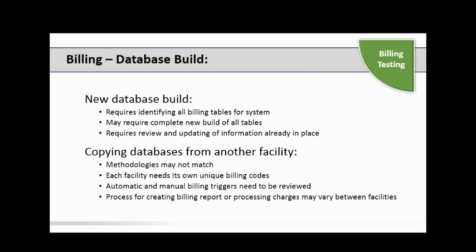Automatic and manual billing triggers need to be reviewed. These may vary between facilities. With a shared database, the manual triggers for one site may be viewable by all sites. If the codes are not uniform for all sites, train the staff and have procedures in place. Processes for creating billing reports or processing charges may vary between facilities. Again, training and SOPs are critical.